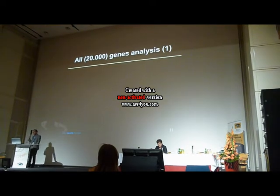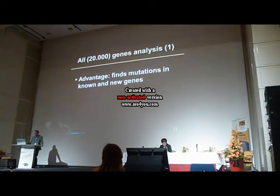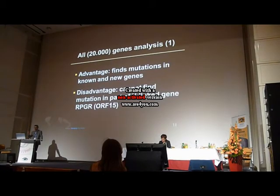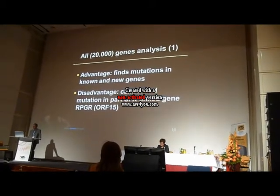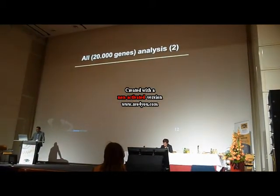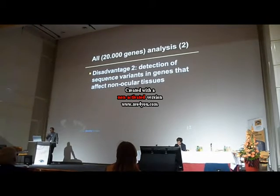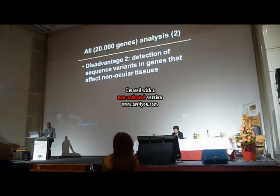So if we now look at all the genes, all the 20,000 genes of the human, the advantage is that now we can find all the variants. Disadvantage, again, because it's the same technical limitation, we cannot find the mutation in this X-linked RPGR gene, in a part of this. So the other disadvantage is that we also will find some variants which have no meaning for the eye, but which could have a meaning for that individual for other tissues, like the brain.